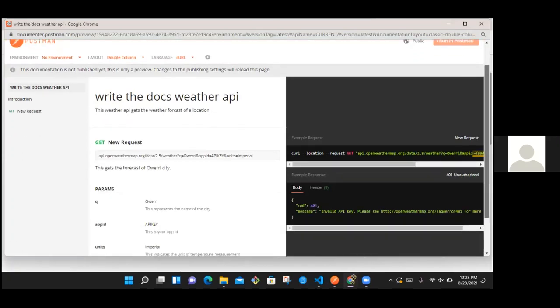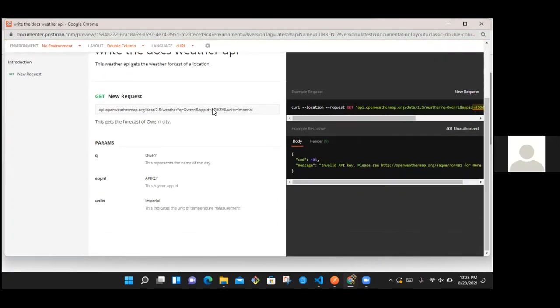So now you can see your app ID does not have your API key again, because it's sensitive information. This explains what exactly we just used. This is the description of these parameters. You can come here. This is not what we're supposed to be getting in the body.